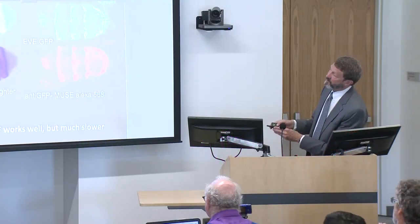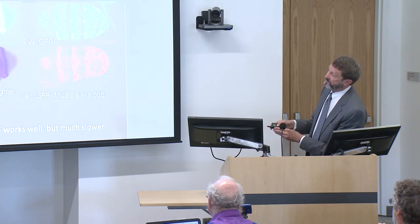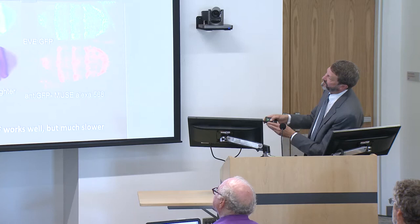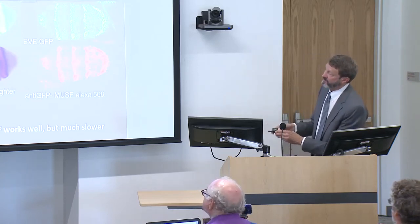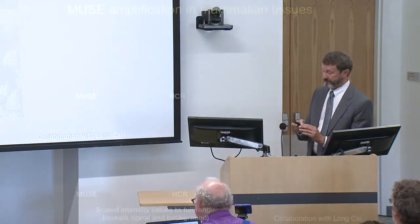We've been able to use quantum dots, which makes it about 200-fold brighter. And actually, I think I got those backwards. This one's 200-fold brighter. This one's 150-fold brighter, the quantum dots. And of course, the CyTOF works too, but it's quite a bit slower and harder to do in 3D.